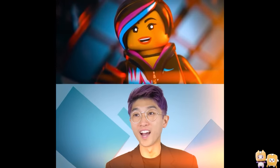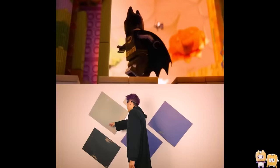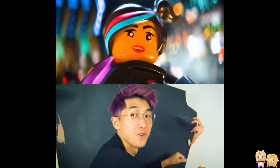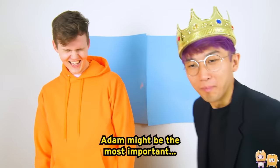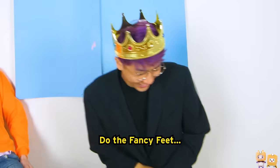Come with me if you want to not die. To the Batmobile! Dang it. You're the most important person in the universe. That's you, right? Yes. Yes! Nice! We did it! Yeah, Adam might be the most important, but I'm the thickest! Hey, yeah! Hey, the fancy feet! Hey, yeah! And the orange chest!